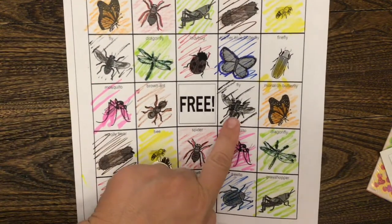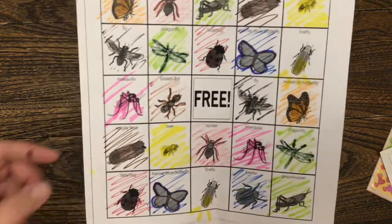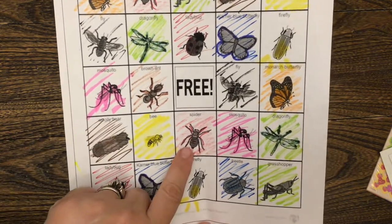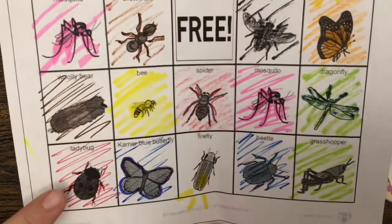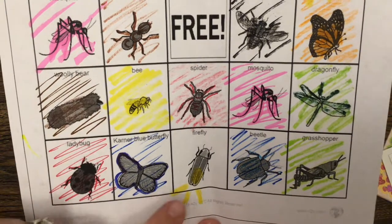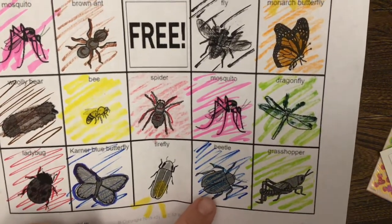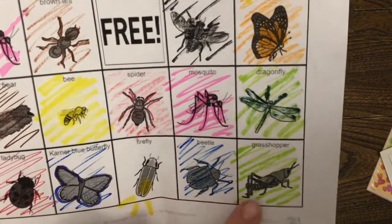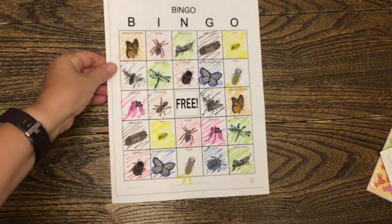Okay, we've already found the fly. We found the butterfly, monarch butterfly. Say woolly bear. Bee, spider. Mosquito, dragonfly, ladybug, carnar blue butterfly, firefly, beetle. Do we already have a beetle? I don't think we did. So the ant and the beetle don't have a match. That's okay. And grasshopper. Good. Okay, you can pause the video now to go ahead and color your sheet.